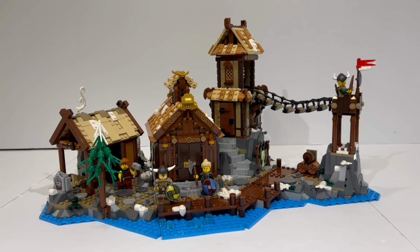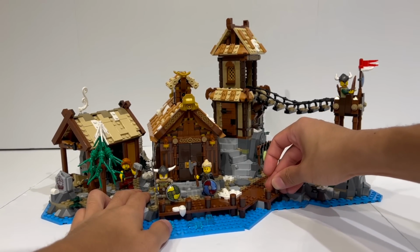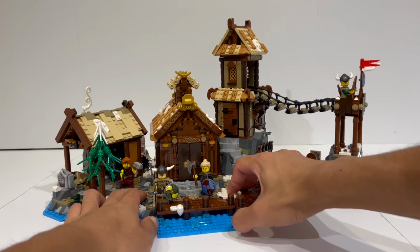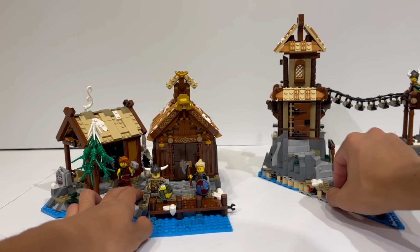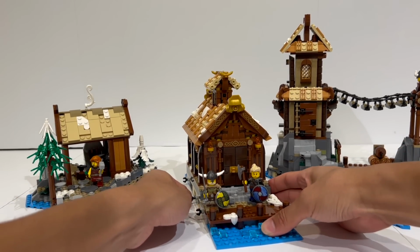Moving on though, we can now turn our attention to the build itself, and what I'm going to do is, now that we've already seen the entire build moving all around in all directions, split the build up into the 3 components, so I can actually showcase what it looks like for each of the individual buildings.